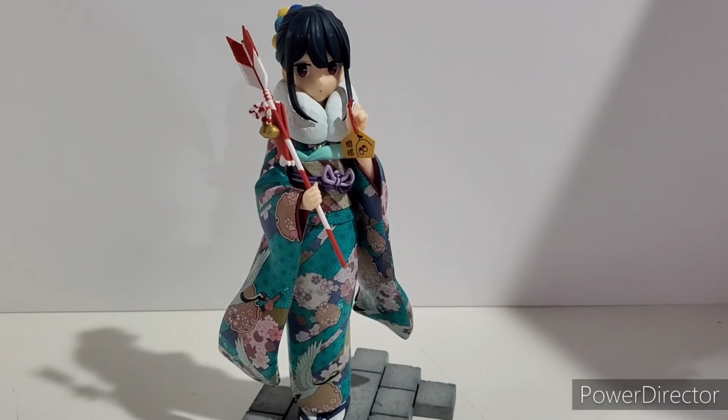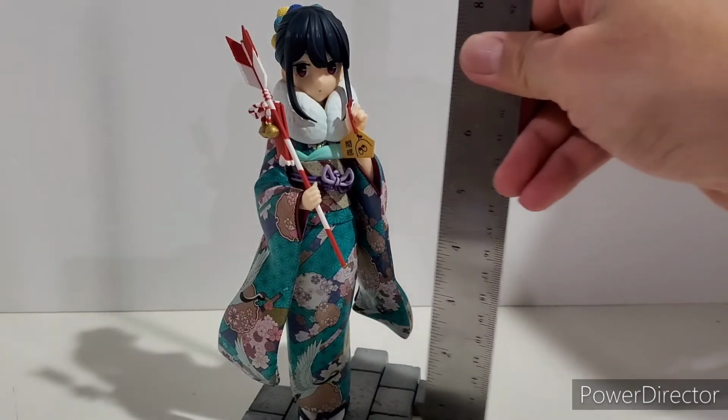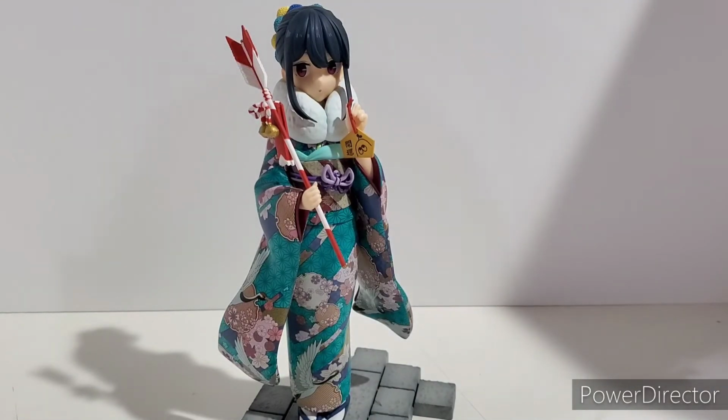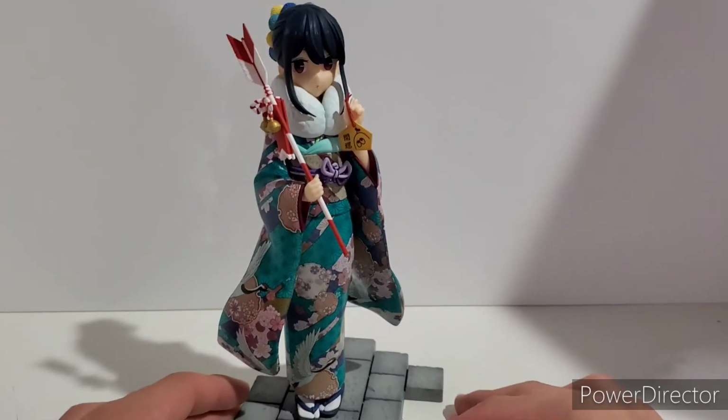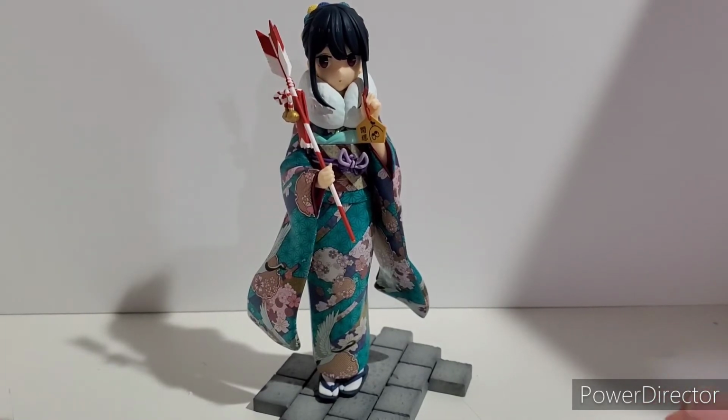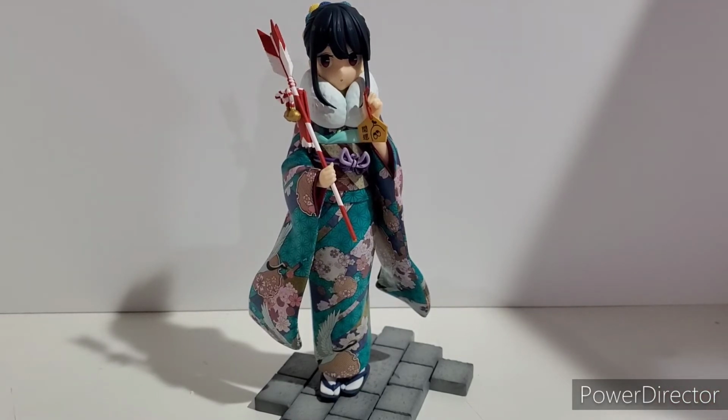And hopefully in the future they do release more of them, so maybe Ena or Chiaki or the last one, Aoi. Yeah. But real quick before I head off, might as well show you guys how tall she is. She's actually about 8 inches tall, so that's a good size. And then that's pretty much it for this one. This was more of an opinionated review, because this is my first take on this figure company. So far, I think it's good, but I think they're still in their beginning steps, and they really have to dial in how far they want to go in terms of quality.